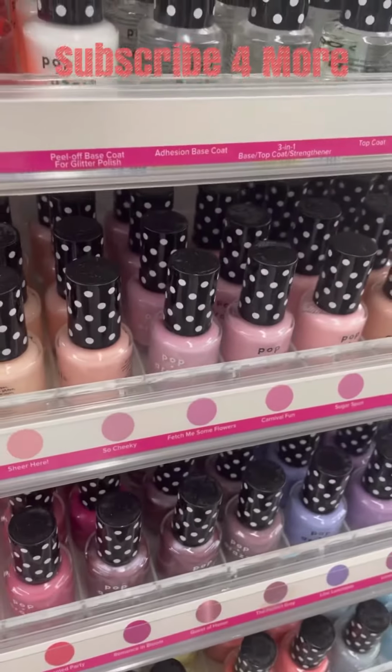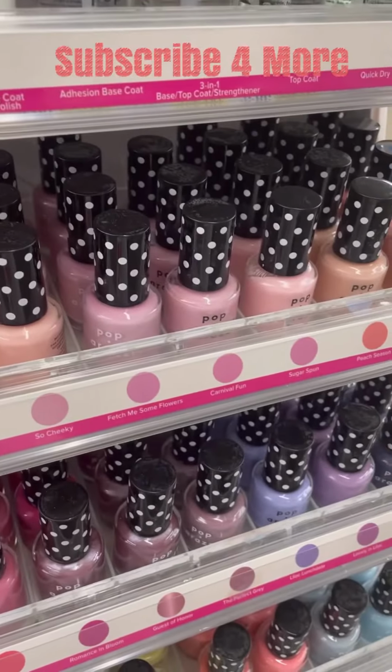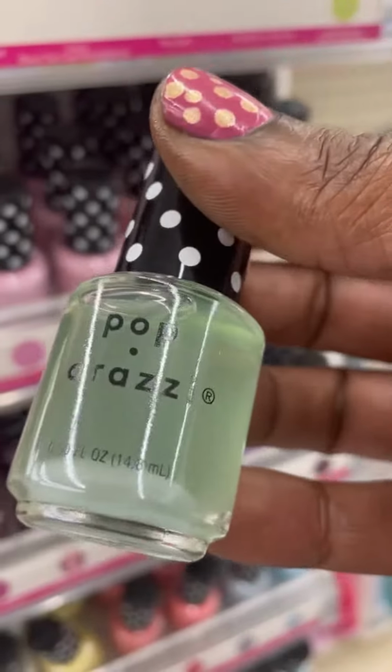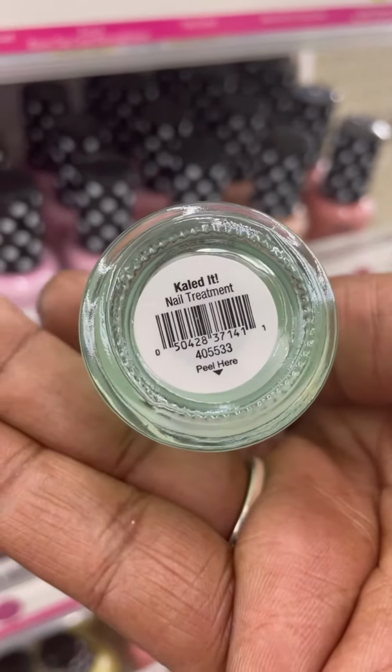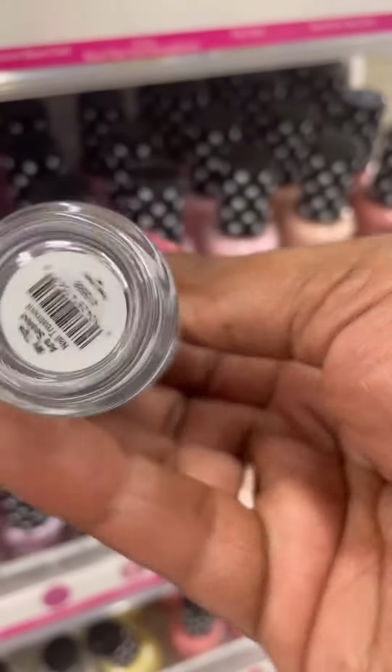Okay, so next I'm going to show you guys some of their treatments. Now this one is called Killed It, and it actually has real kale in it for nail strengthening, and I definitely want to give that one a try. Now that one was My Tips Are Sealed.